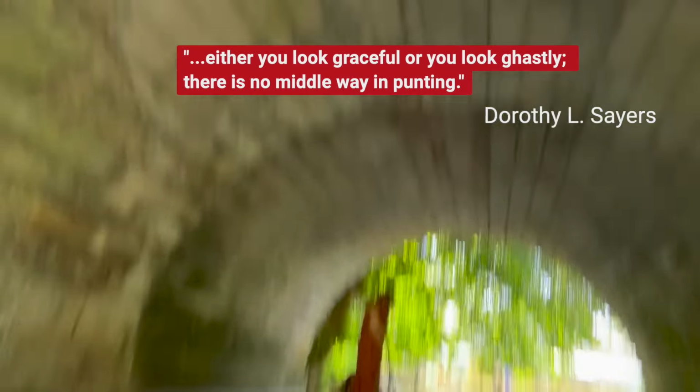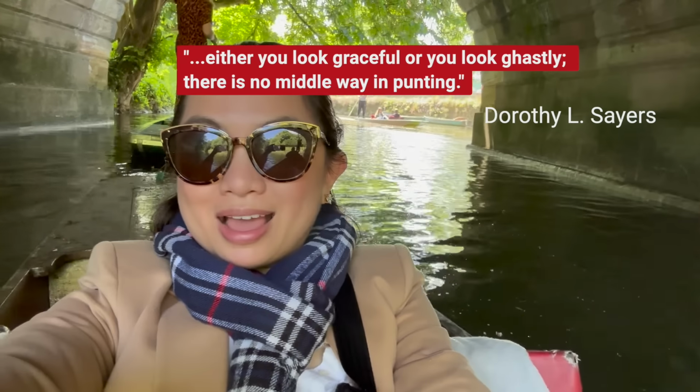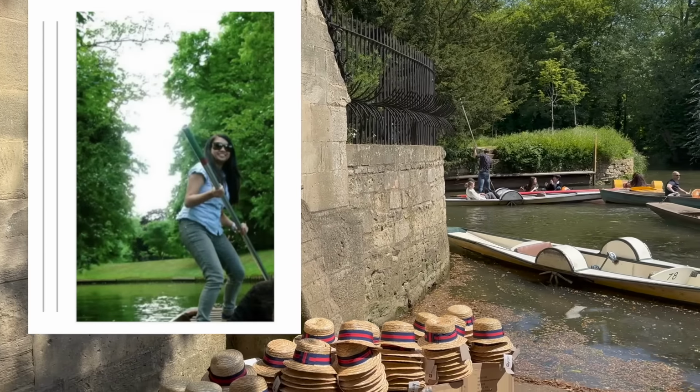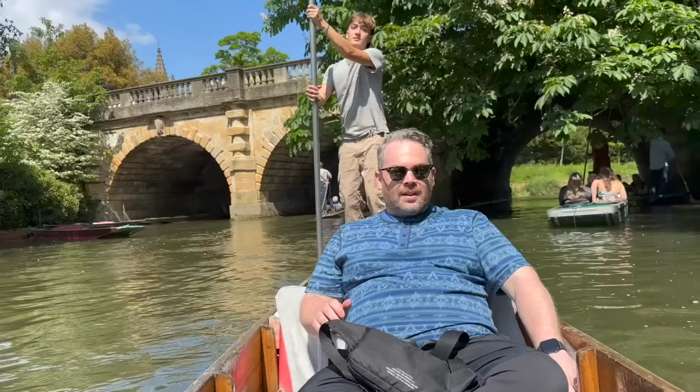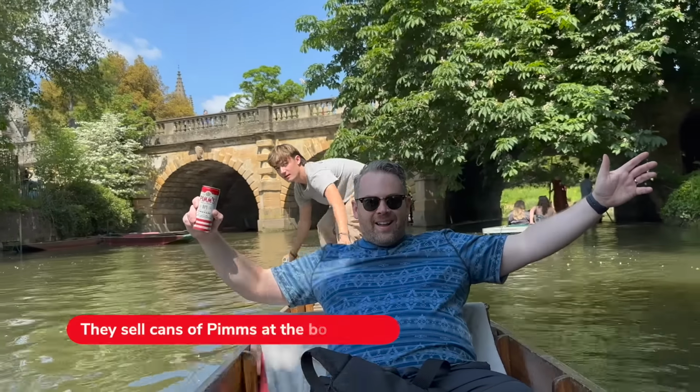One of my favorite mystery novelists, Dorothy Sayers, once wrote, "Either you look graceful or you look ghastly. There is no middle way in punting." I agree. If you're feeling adventurous and want to drive the boat yourself, feel free. I did it many years ago and it is pretty fun. But this time Grant and I wanted to just kick back and enjoy our Pimm's, which is the classic drink of choice when punting.